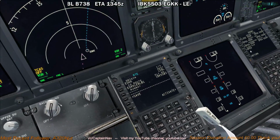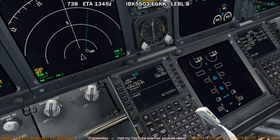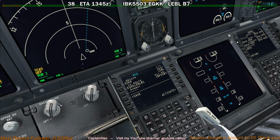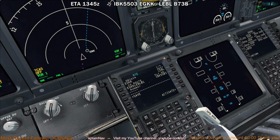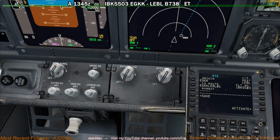We're gonna go have a look at the door. It's actually open, but for some reason it needs to be closed and then reopened for passenger boarding to take place. So we're gonna do that. Passengers are already boarding, so that's very good.